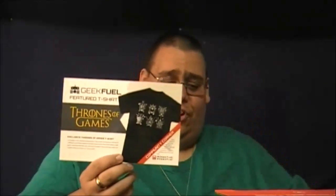And the last thing is the card, which is also drenched in Gears of War energy drink. Yippee! Okay, and the theme is Thrones of Games. At least that's the title of the shirt. I guess I'm gonna go with that as the theme. Oh, look at that! And it actually was one of 5 different Game of Thrones comics. For whatever reason, I got issue 10.